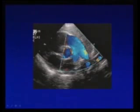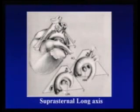Then the transducer is tilted downward. You will see the LV in short axis with the papillary muscles and the ventricular septum, the muscular part of the ventricular septum, and the pulmonary artery should definitely be looked at by color for its flow pattern. And then the transducer should be kept at a slightly higher level, tilted towards the left, towards the right, to look for the patent ductus arteriosus, which we call the PDA view.